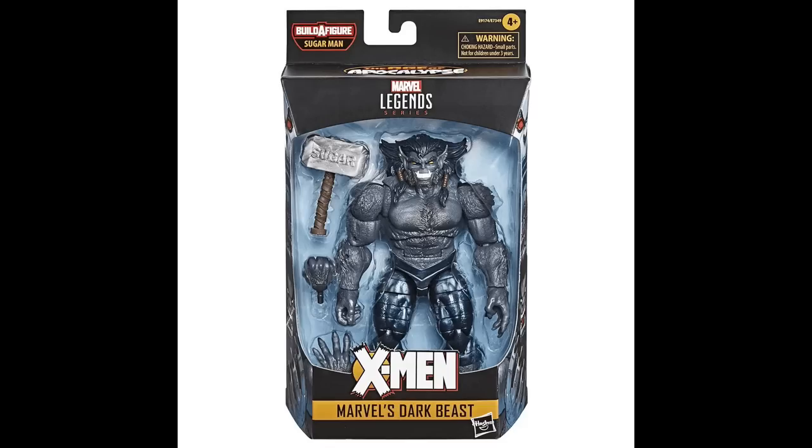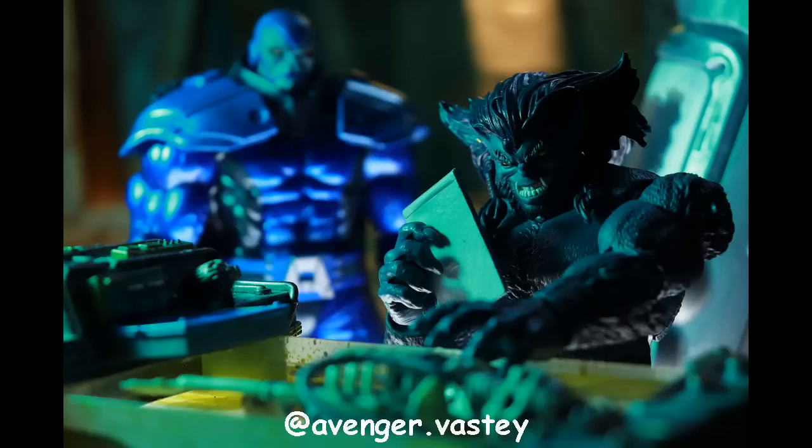Coming in at number 8, another Age of Apocalypse alumni, I'm gonna go with Dark Beast. I think this was a perfect reuse of the original 616 Hank McCoy Beast Buck, but I think they totally improved here. I mean, I like this figure probably more than regular Beast. Again, it's just from a storyline that I don't care about too much. But having the Deluxe Apocalypse and having the Sugar Man Build-A-Figure, you definitely need Dark Beast. You always need the villains from any particular influential story. And this guy just looked phenomenal.